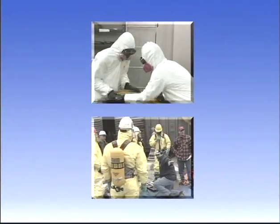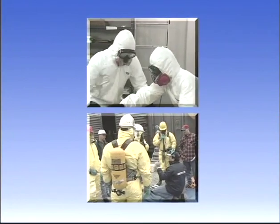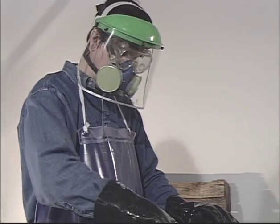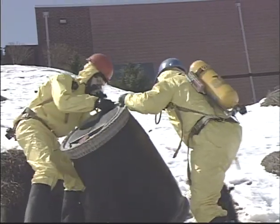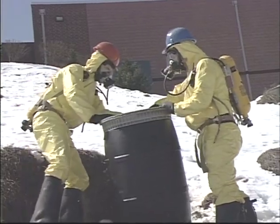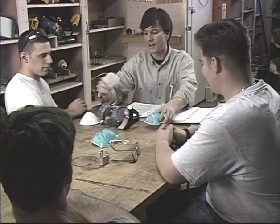There are two different types of respirators you can use when working in hazardous environments. Respirators that purify the air through chemical means, and ones that provide their own sources of clean, breathable air. Let's consider each of these types of respirators in detail.